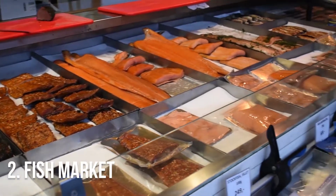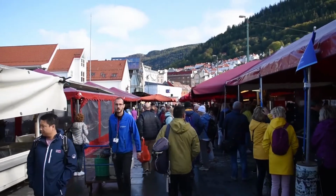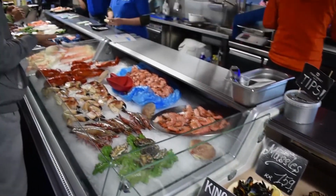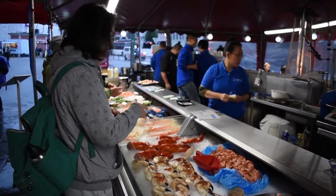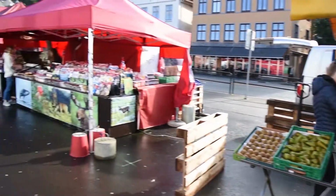Number 2, Bergen Fish Market. Bergen Fish Market is an unavoidable festival of seafood that sits on the edge of the harbour. Since the 1200s, this area of town has been a meeting place for merchants and fishermen, but today you'll find many stalls selling fruit, vegetables and of course fish.